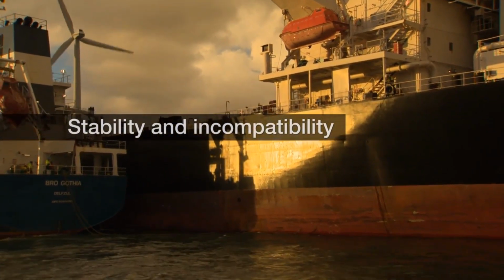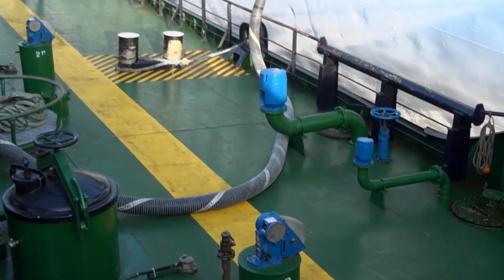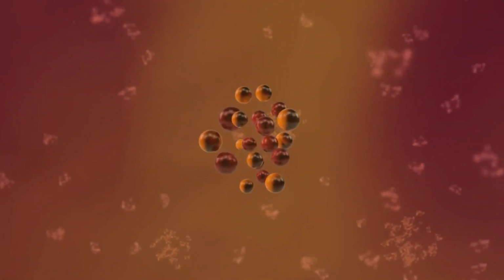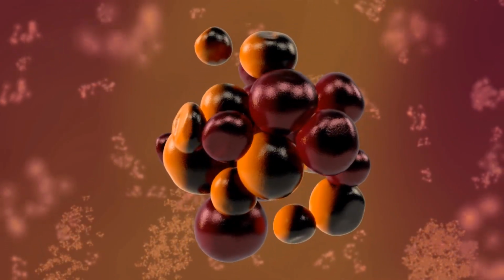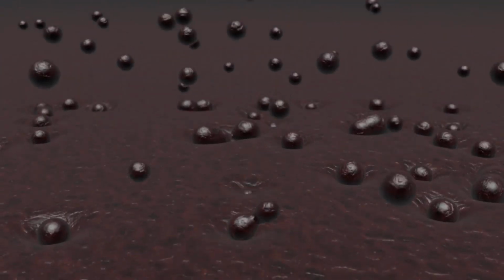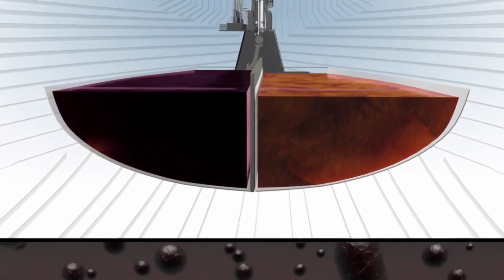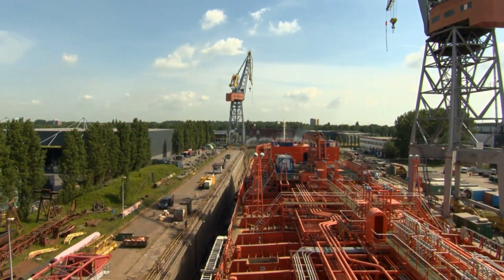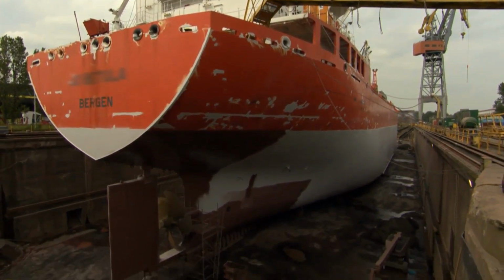Stability and incompatibility. One of the main concerns is the long-term storage stability and compatibility between different bunker stocks. Aromatic or paraffinic fuels may be incompatible, and if they commingle, the asphaltene content will combine into a sticky sludge within 48 hours, potentially blocking filters and fuel lines, resulting in complete engine failure. The optimum solution is to segregate the storage and handling of the fuels on board. Some vessels may have to be retrofitted with dual storage and handling systems, or switch to run permanently on marine gas oil.